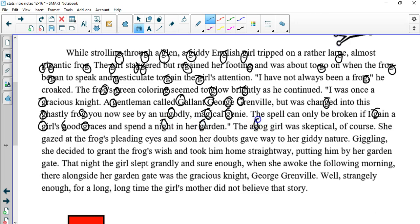The agog, two hard G's, girl was skeptical. Of course, she gazed, there's a G right there, at the frog's pleading eyes. Oh, I almost missed that G in pleading. I kind of went back. And soon her doubts gave way to her giddy nature, giggling. Three of them, right? Oh, no, four of them. See, it's easy to mess up.